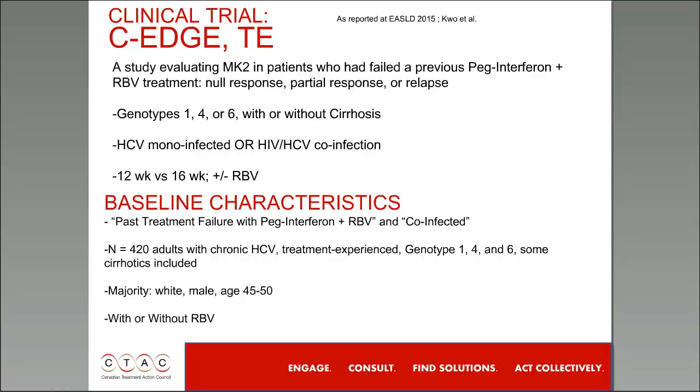but this one is looking at people who have failed pegylated interferon, didn't have a response to that medication, and are being treated again with MK2. So this is important work. We have to understand how to treat those people who have failed. So this one would be treating people who had failed a very old standard of treatment, but nevertheless, that's an important population to find out ideal treatments for.